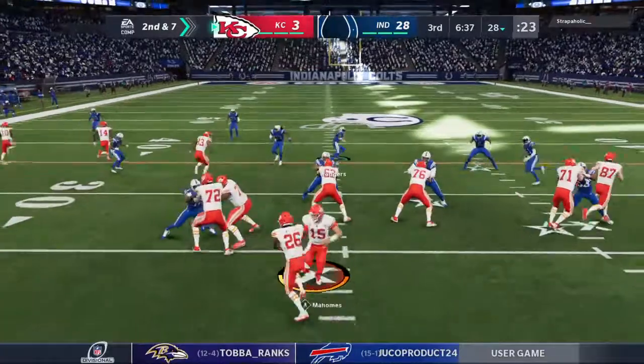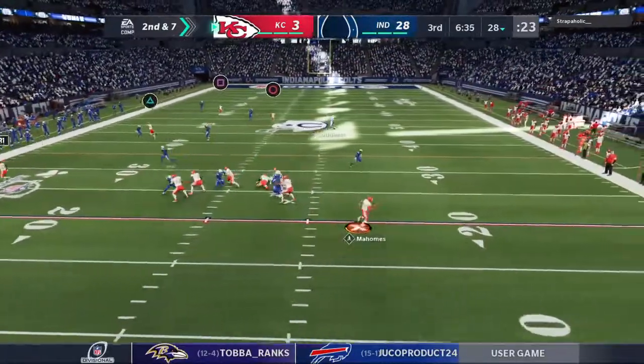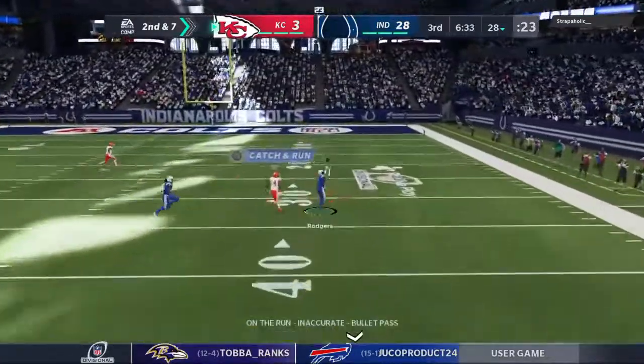Here's 2nd and 7 now from the 28. Eluding the pressure right. Going deep here for one.